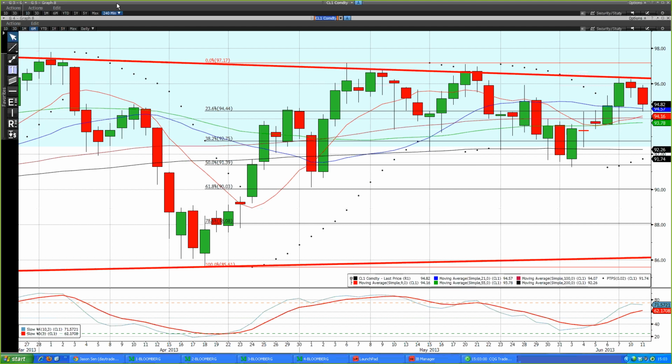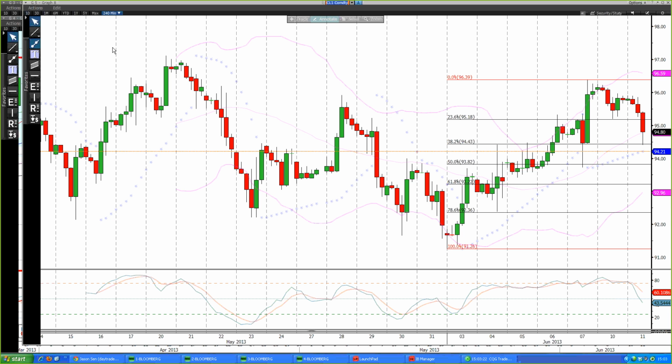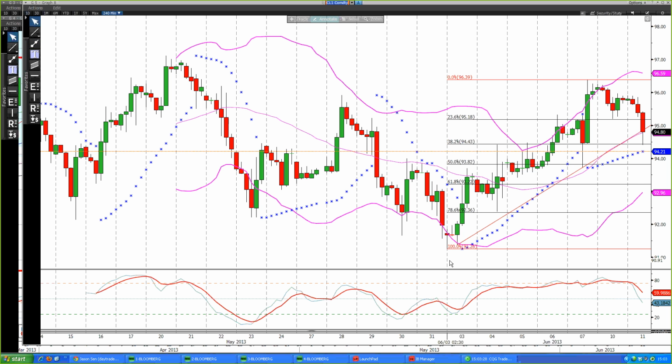If I go to the shorter-term chart, we've got the same sort of Fibonacci level there. You can see 94.43, 44, and we're just starting to break below that now. You can see that the intraday stochastics on the 4-hour chart, which is something I tend to follow, are looking quite negative. So a break low wouldn't really be a massive surprise. I could probably stick a trend line on there, actually. Let's just join up some lows there. So yeah, we're just breaking below that trend line, actually.